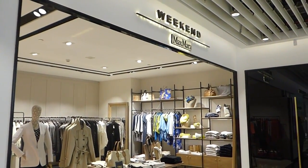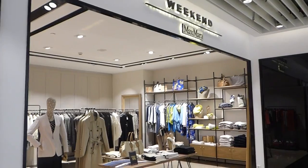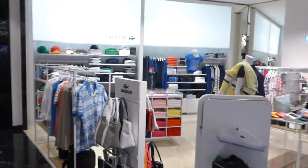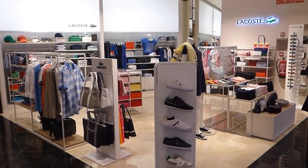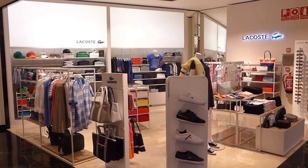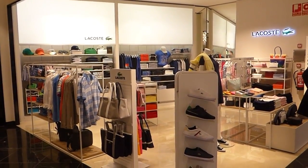And Aelia have great hopes for it here. That's Max Mara, Weekend by Max Mara. Okay, staying with the walk around the perimeter. There you've got the typical colourful, vibrant look of Lacoste. Well-ranged men's and women's items from polo shirts to bags to shoes.